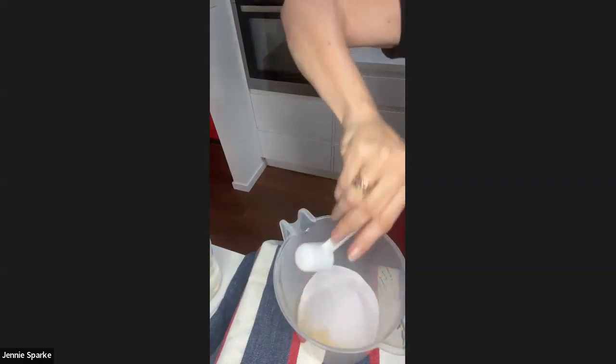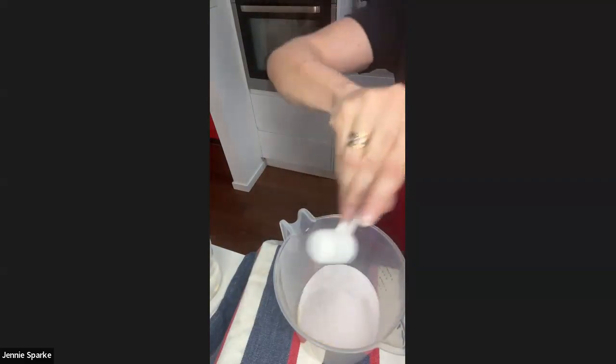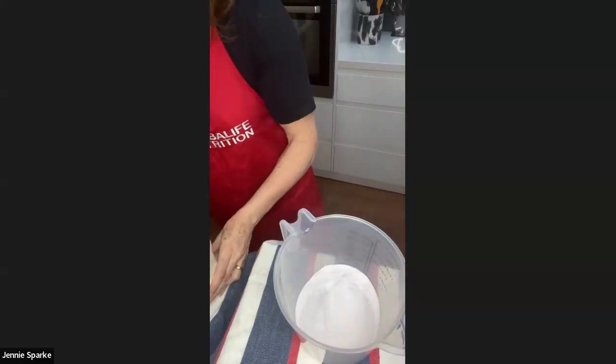Absolutely, you could. Because what you're doing with the gelatin is you just want to get it to start to thicken. That's it. It doesn't take very long, but when I do it in the microwave, it takes about 1 minute. So that's all our ingredients in there.